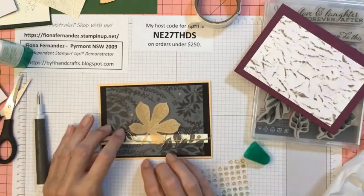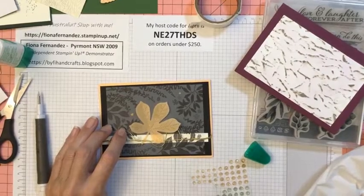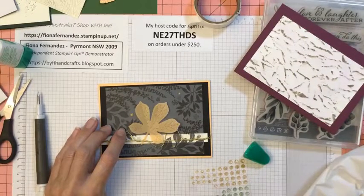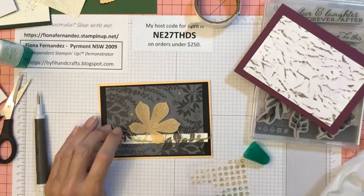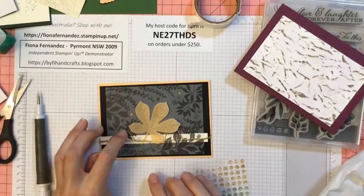Cool, aren't they? So I quite like this vellum. Better make some of my own in a minute. What time is it? 9:30. Might put that to the side, it should dry. Could put something on it, I suppose.